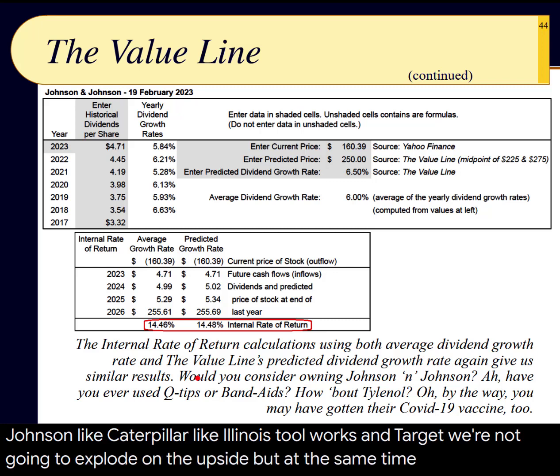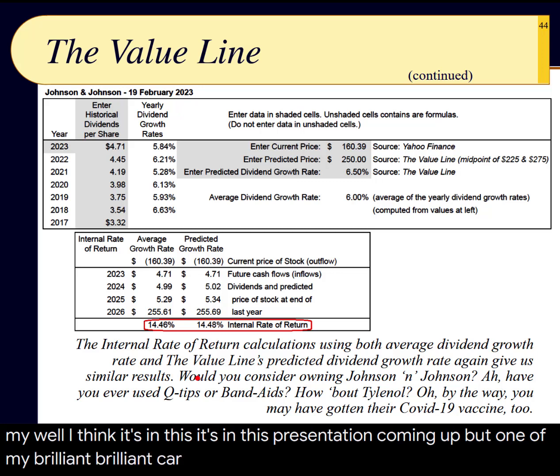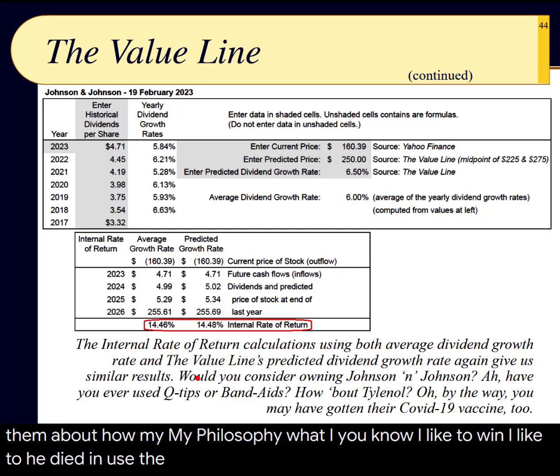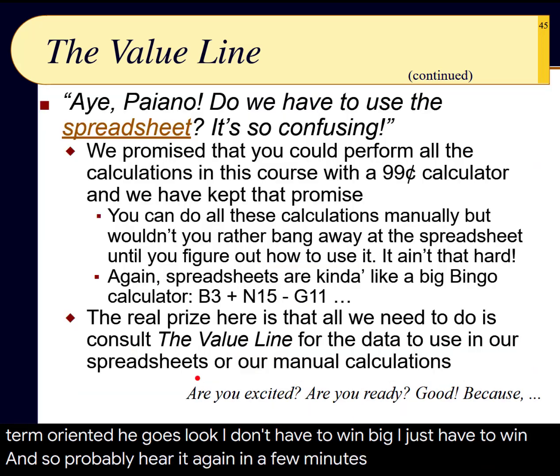But at the same time, as one of my brilliant clients, this guy's really sharp, said, I told him about my philosophy, slow and steady, long-term oriented. He goes, look, I don't have to win big. I just have to win. I love that quote. I use it over and over again. So you'll probably hear it again in a few minutes.